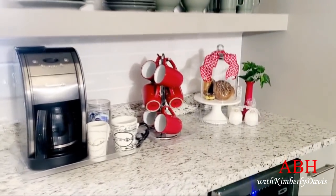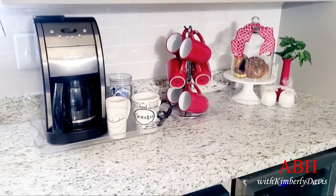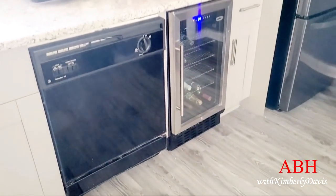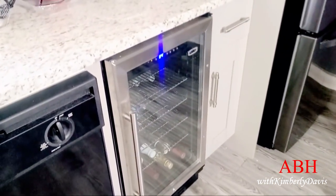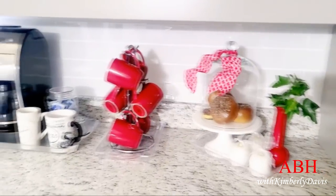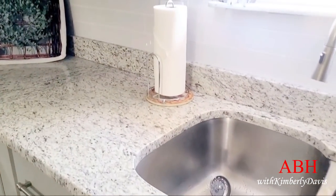This is their coffee station, their beverage station, which I absolutely love. By the way, the countertops are granite countertops. They have a beverage chiller. I think that is a must-have, you know, if you're remodeling your kitchen. The faucet is by Moen. The sink is undermounted.